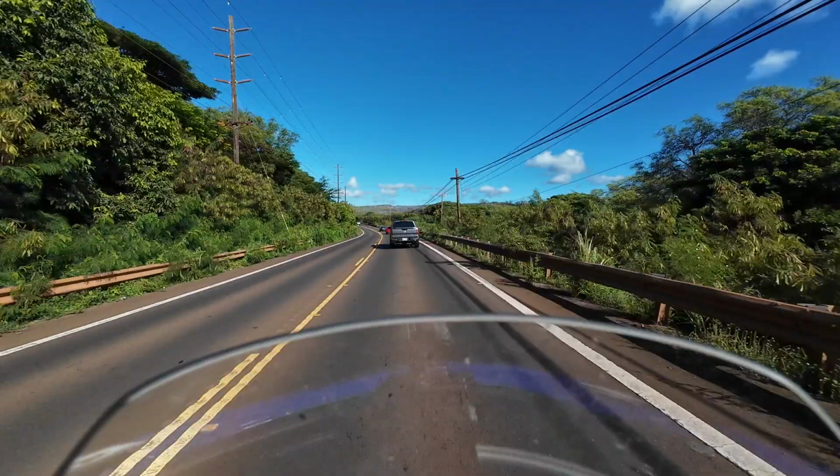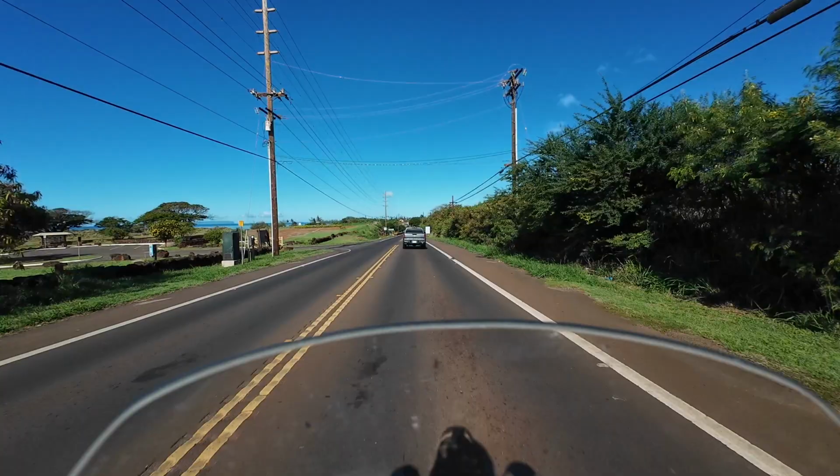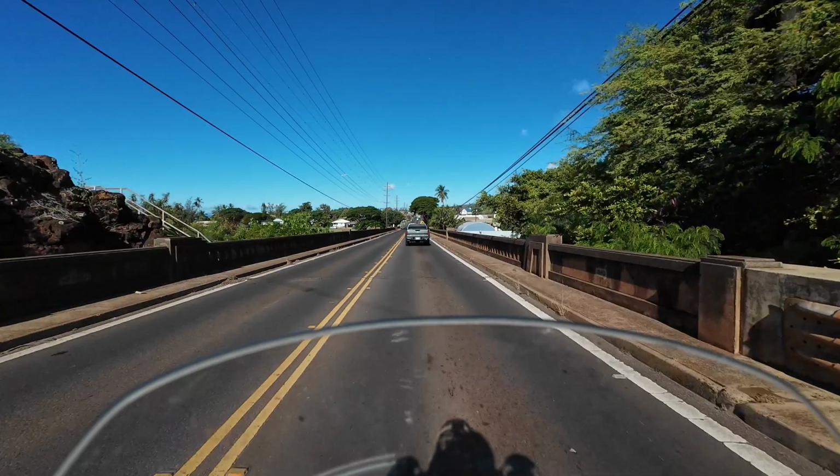Really beautiful wave. I've never surfed it. I've gone and photographed some of the palm trees around there before, but never surfed it. Yeah, good spot, southwest swell. Check it out. It's on all the surf apps. Coming into Waimea Town, crossing the Waimea River right here.